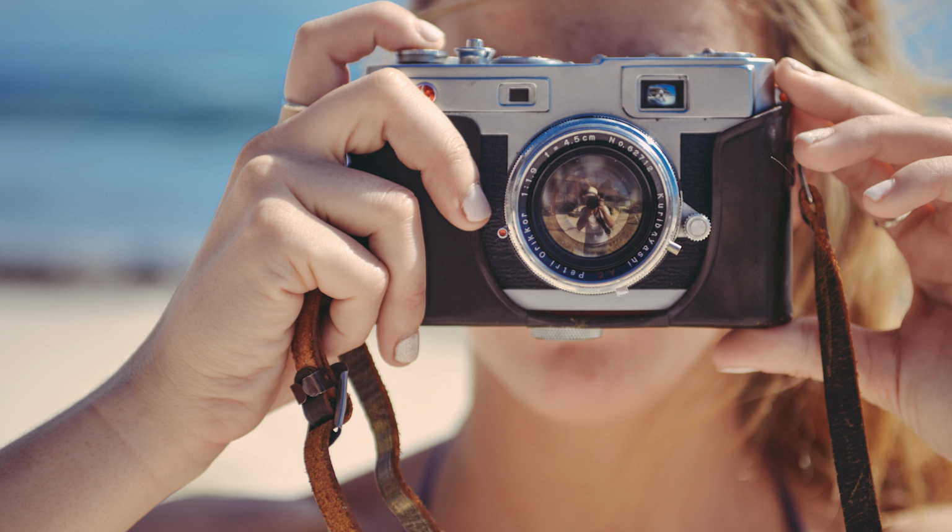Another advantage of the 35mm camera is that they are often smaller, more portable, and much lighter than larger film format cameras, such as a medium format or large format camera. So that makes them a really good choice for travel photographers and everyday photographers.